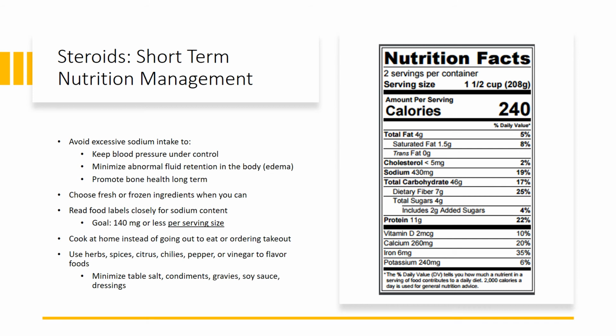When cooking, choose fresh ingredients anytime you can. These will be naturally lower in sodium compared to processed ingredients. If fresh is not available, frozen produce or canned goods without added salt may be good alternatives. Be sure to read the nutrient facts of any packaged foods for the sodium content and try to buy items that are 140 milligrams or less per serving.